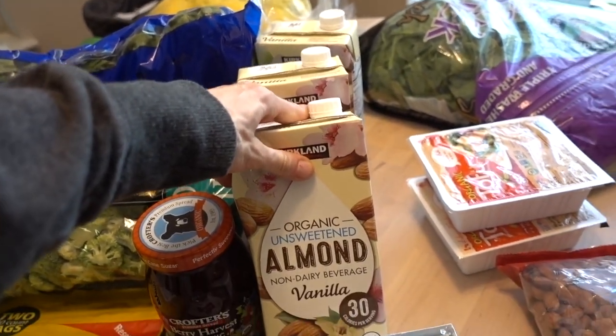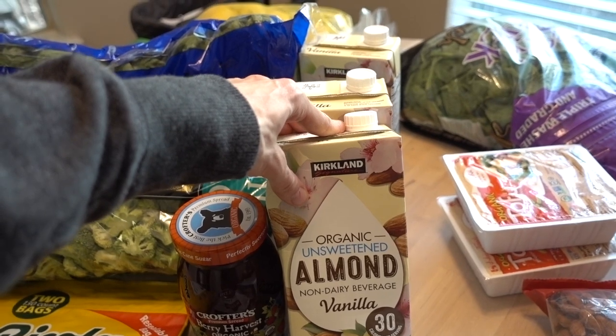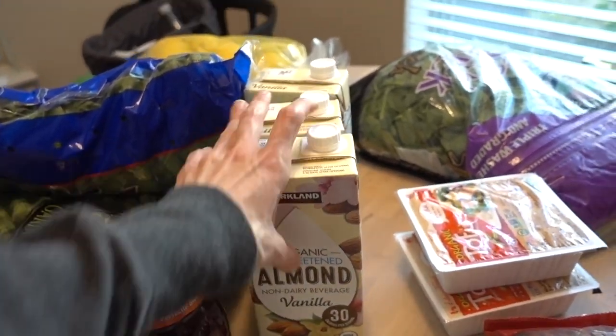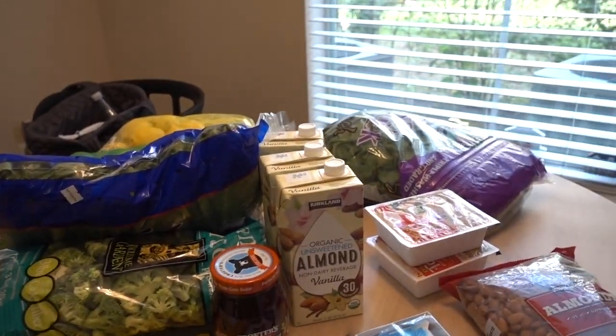And then we split up a container, an aliquot, I guess, if you will, of the Kirkland Organic Unsweetened Almond Milk. I took three, as did my mother, so that is our shared Costco haul.